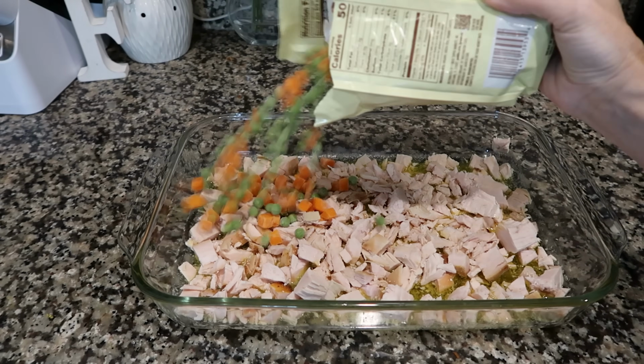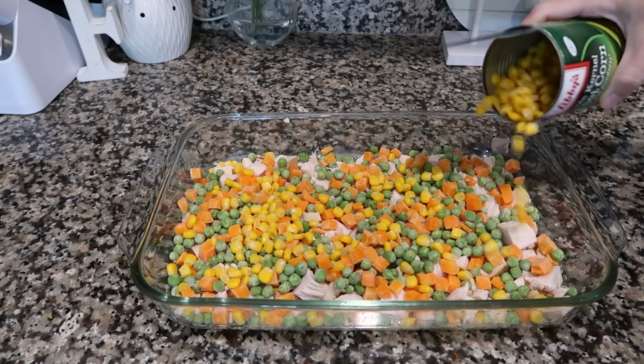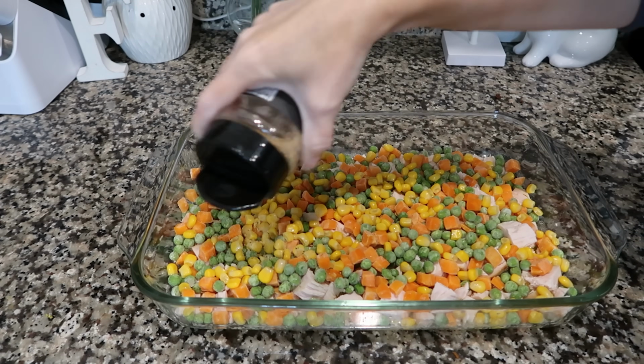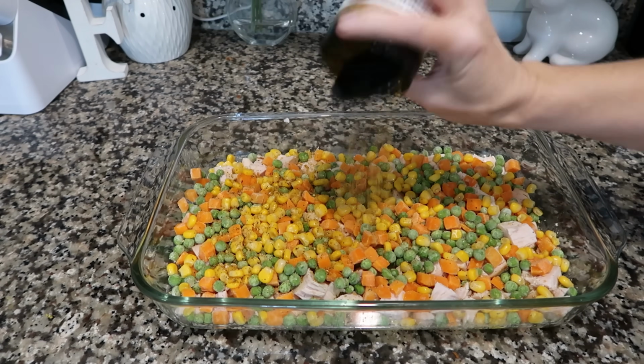Then he says veggies are next. He put the whole bag, but that seems a bit excessive, but that's okay. I'll put some corn too. He said season it however you like. So going in with some blend. And I'm gonna use their grilled chicken for a little something extra too.